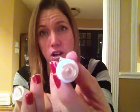And it was way, way too dark for my skin. It doesn't look very dark on the camera, but this was also not even the right shade. This was a super big fail. So no, I can't recommend that.